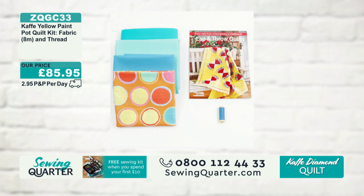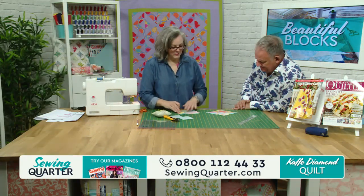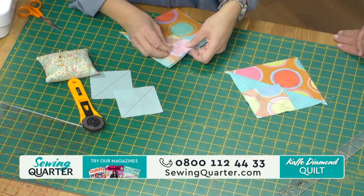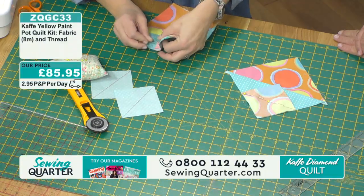OK. So I'm just going to pin those on. You get 8 metres of fabric, remember, look. It's a lot of fabric. I remember when I looked at it, I thought, wow, that's quite a lot. It's just nice to get loads, especially when you get loads of solids, because you use a lot of those for linings or accent colours. So pin those on. This is where we can chain piece.